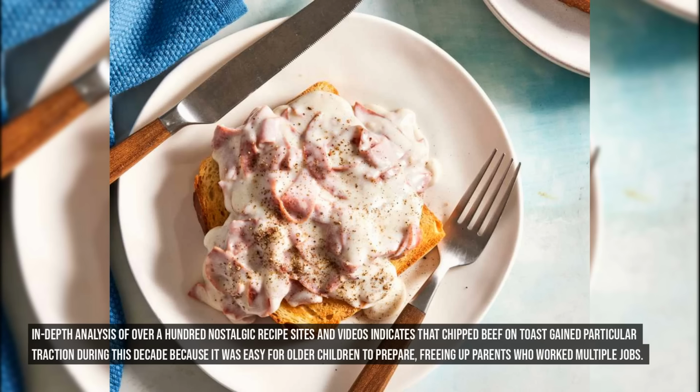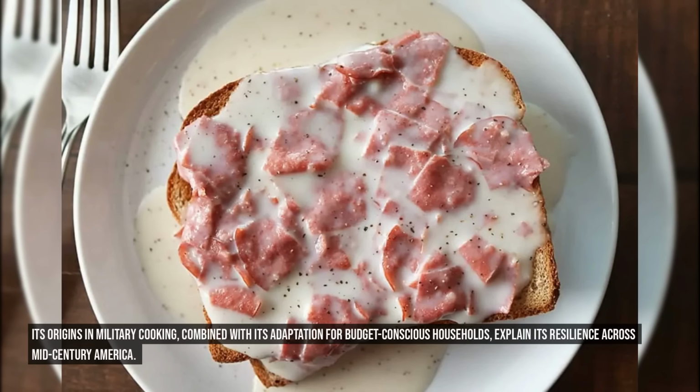In-depth analysis of over 100 nostalgic recipe sites and videos indicates that chipped beef on toast gained particular traction during this decade because it was easy for older children to prepare, freeing up parents who worked multiple jobs. Its origins in military cooking, combined with its adaptation for budget-conscious households, explained its resilience across mid-century America.